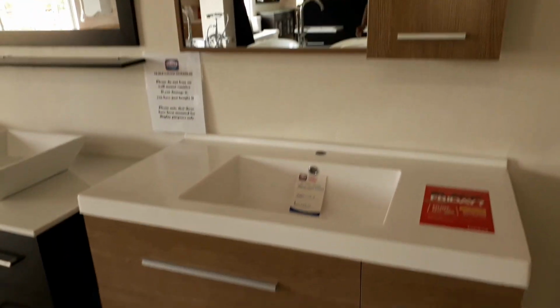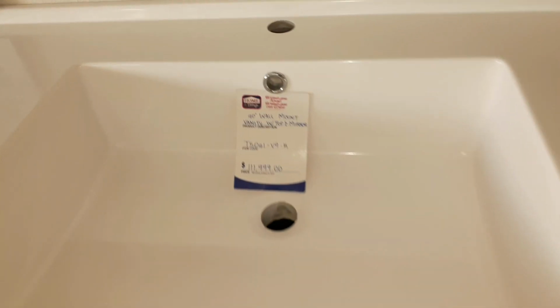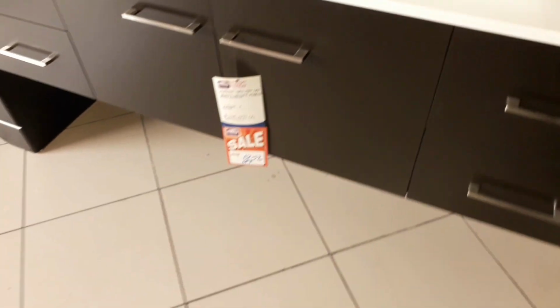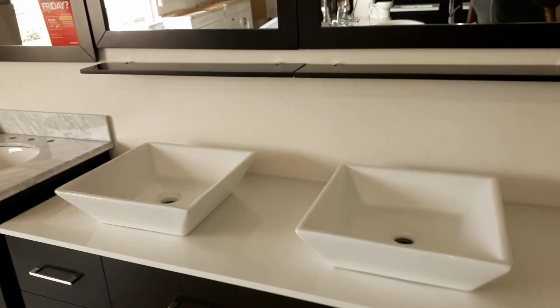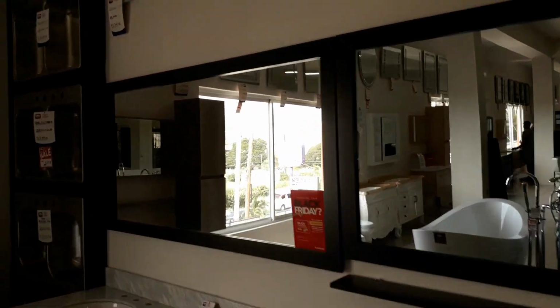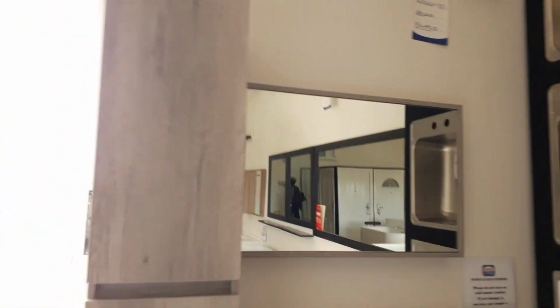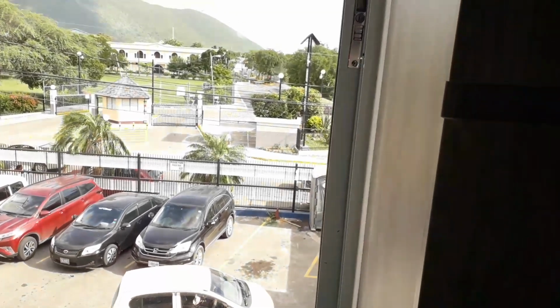They have this vanity here. This one is $111,999. They have this style here as well, and as I mentioned, I shop here when they do have a sale. So when you come, you might not get the sale, it depends. But this was a block sale, I think. But most times they have different sales right through the year, so it depends on when you're coming to shop.